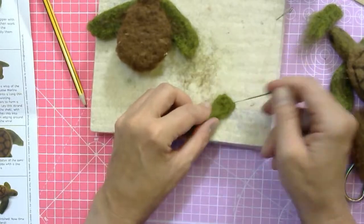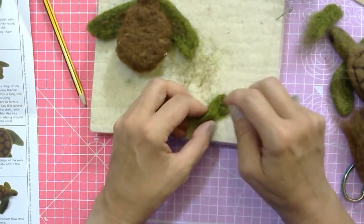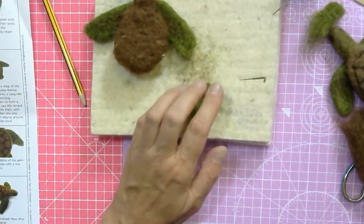I'm going to let you catch up making the flippers if you're felting along, the back flippers anyway. And I'm going to just see what else is happening here.